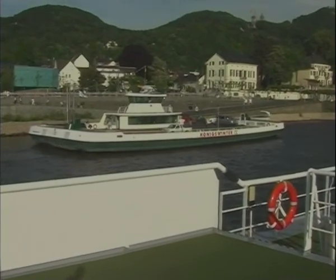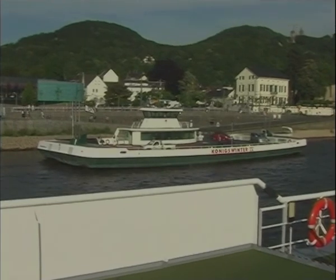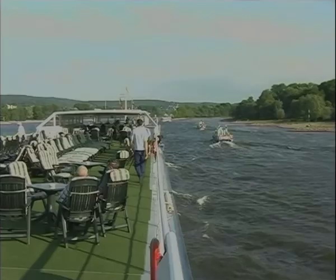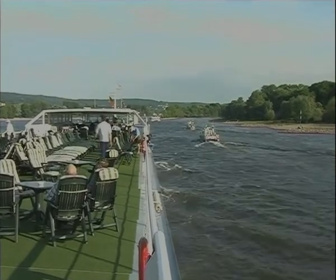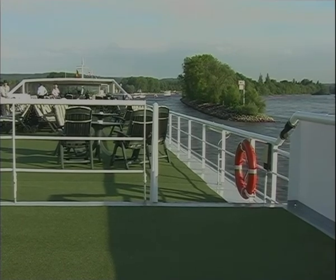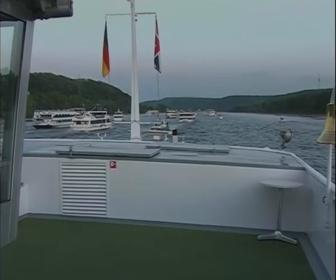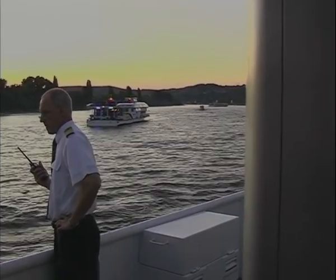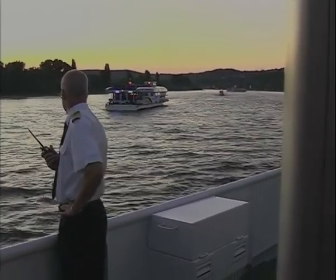Cars drive on to the ferry which crosses to Bad Godesberg. Vineyards now occupy the south-facing slopes. Reaching Nannenwörth Island, we're catching up to other procession ships. Rigoletto turns to take up our position near the head of the procession.